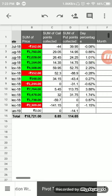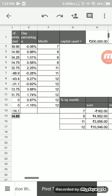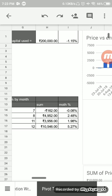This is a pivot chart where we'll see exactly every day's exit dates onwards, how the strategy executed and how we end up with profit or loss. And also if you see the monthly strategy, like 7th, 8th, 11th, 12th, how the profits show up. For the 12th month we have 5%, and for the 11th month, because we followed up properly. But December onwards I am following properly for the 2 lakh capital target.